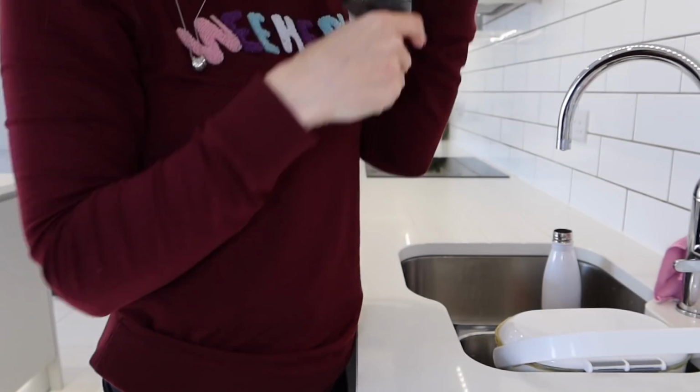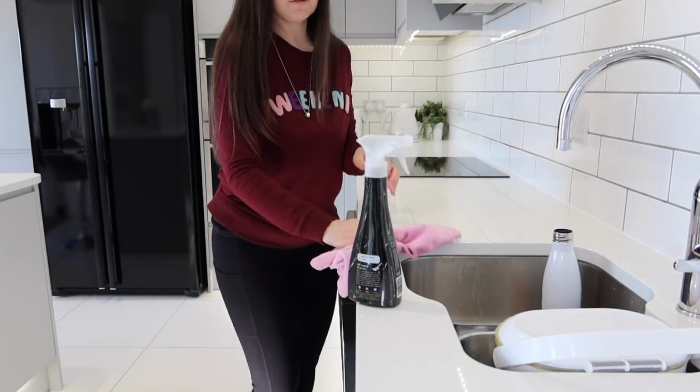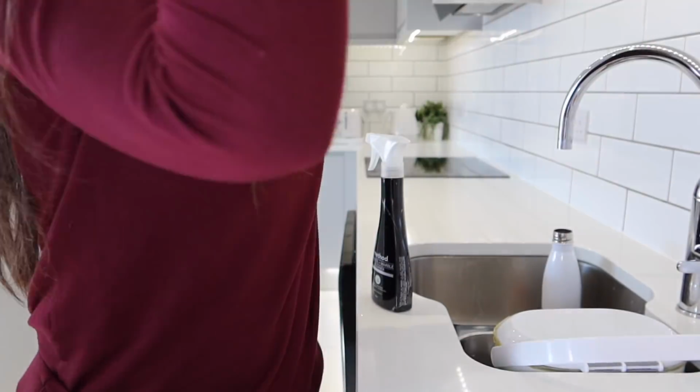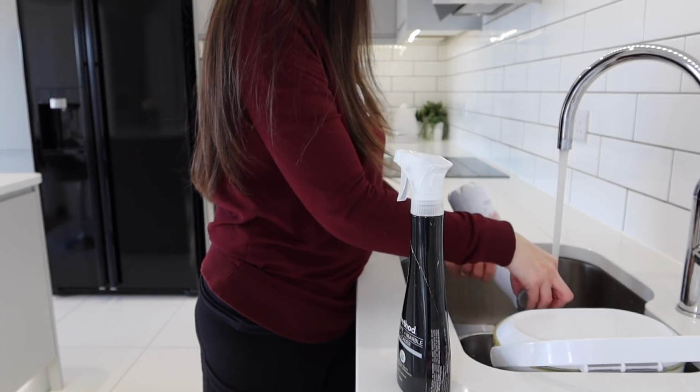Also a little command hook under my organisation station for hanging up my oven gloves. I do love command hooks. If you've watched a lot of my organisation and home renovation stuff, I've got command hooks everywhere because they are damage free, you don't need to screw them to the wall, they're amazing.